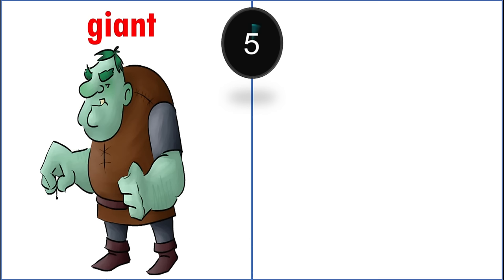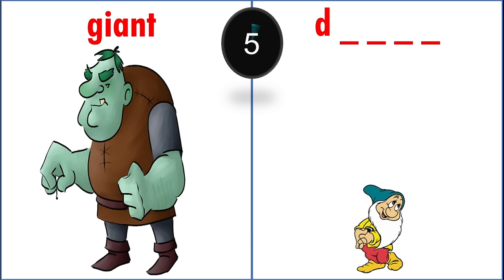Guess the opposite of the word giant. Here is your clue. What do you think is the opposite of this one? Type now your answer. And the opposite of the giant is dwarf.